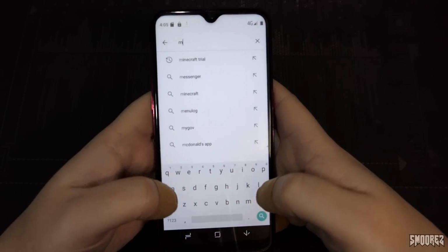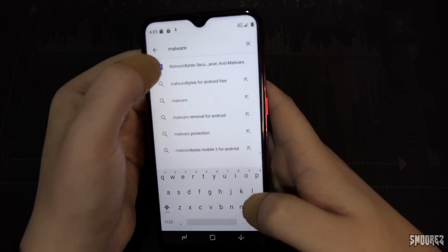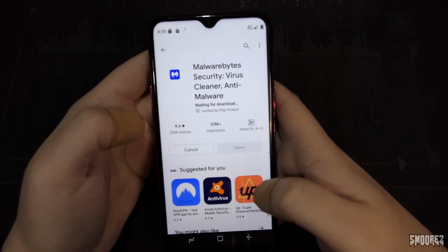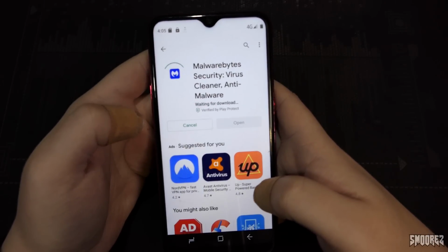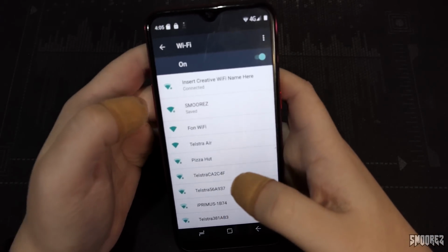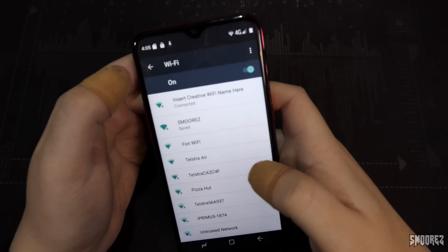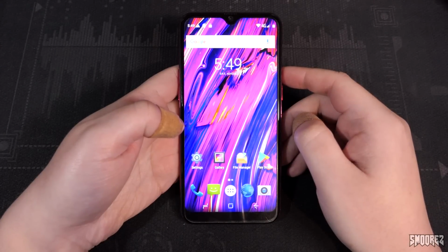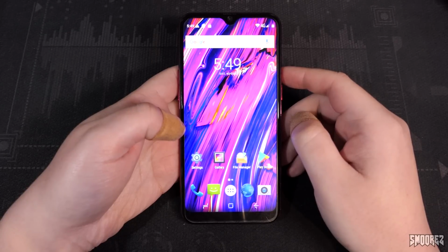Since this probably is a 2 gig device, Malwarebytes should actually work on this now. Aha! Good stuff. Alright, well I'm going to use this to scan for viruses. And it's not connected to Wi-Fi again. Oh, it's connected. No, it's not connected. Is it connected?